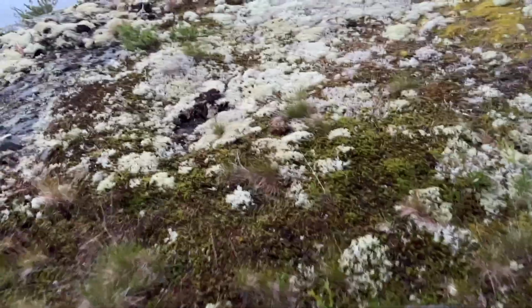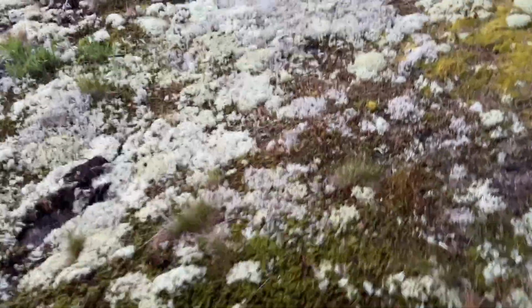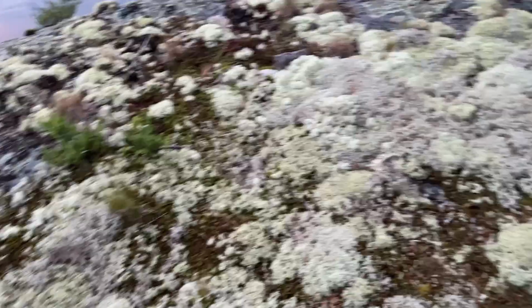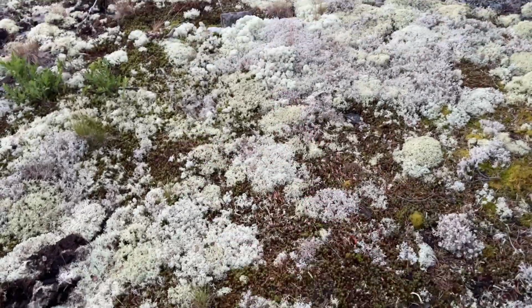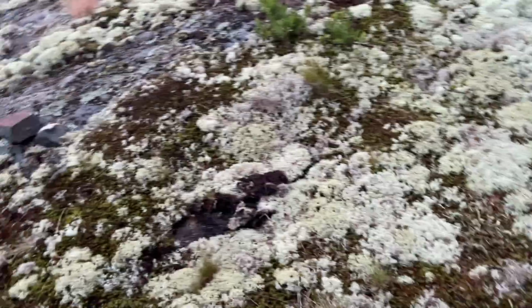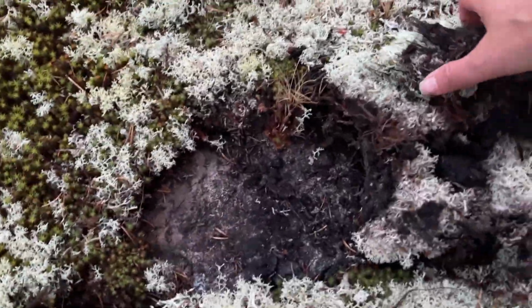All right, I found a somewhat flat spot to put my tent. I think if I lay right here, nice soft moss, that'll do. Hopefully that's not a bear claw, but it looks like there's rocks here, so I think someone's put a tent here before.